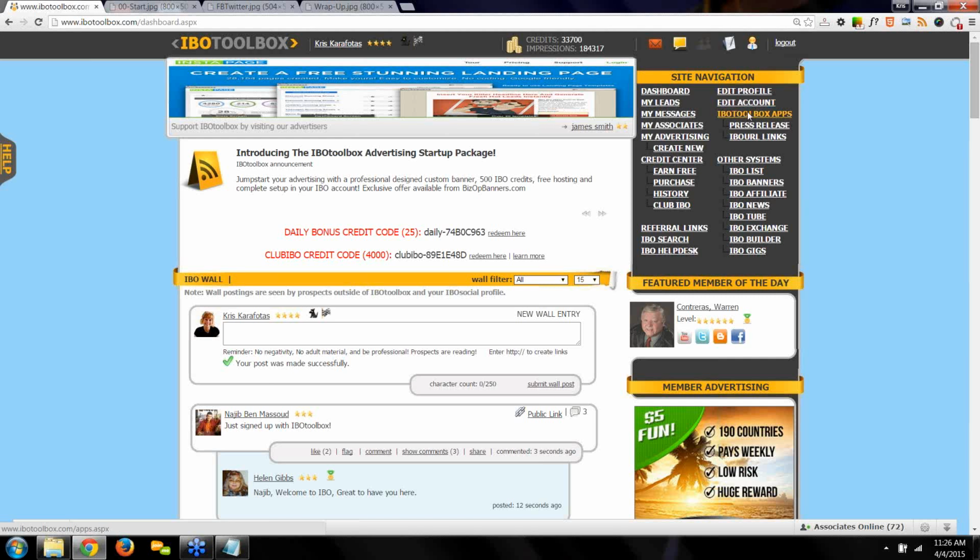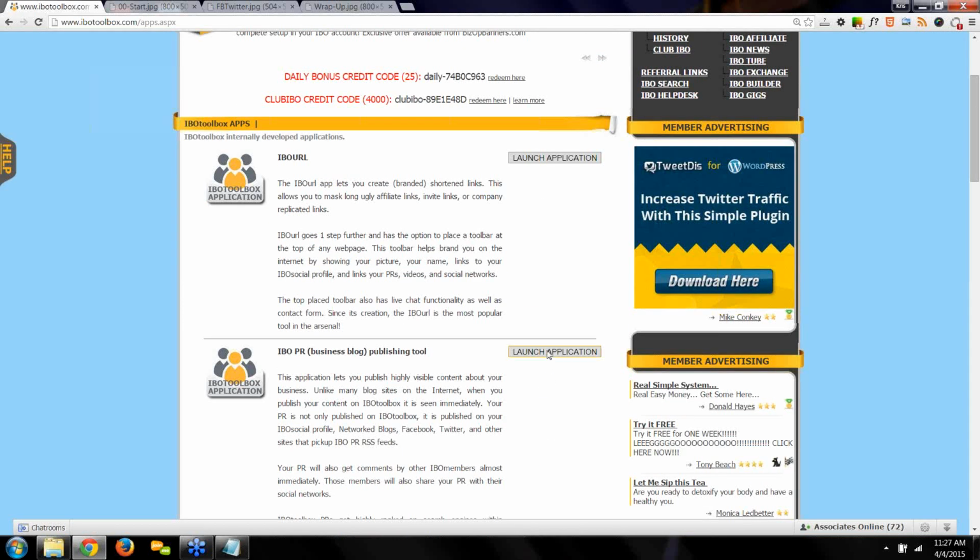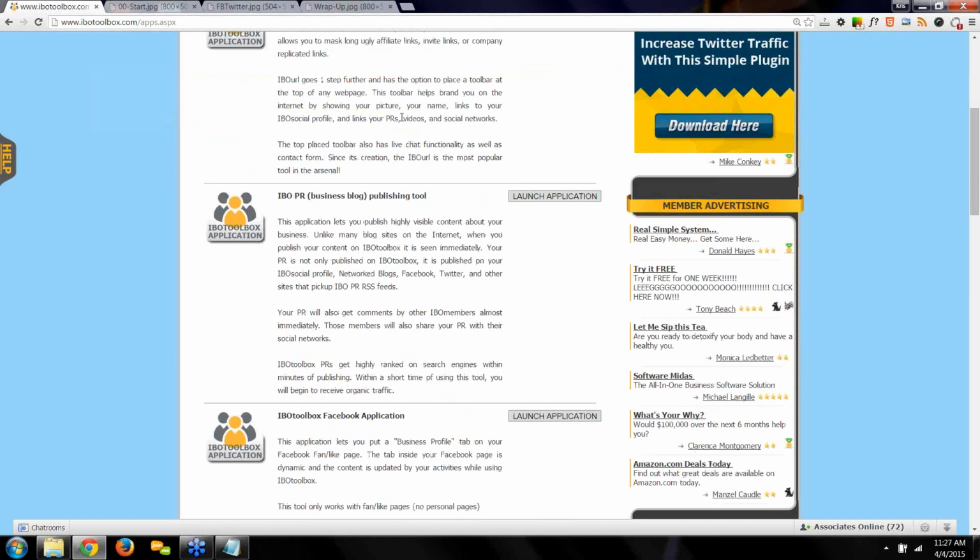You've got IBO Toolbox apps. I'm going to click on that so you can see. You've got the IBO URL app and the .NET alias. You can launch the application. This is how you set it up. You've got your press releases or your business blogs. It's the publishing tool. You click on that to launch the application. This is also where you can edit the press releases that you've already published. You can edit them at any time simply by launching this application.